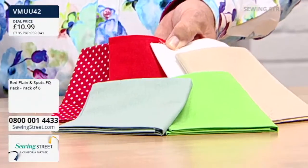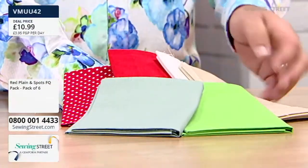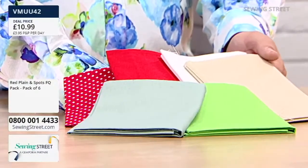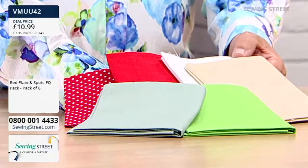At £10.99. Now, Hannah's saying it's on a Christmas theme. Well, it's only Christmassy because you've got the red and the green and the white. It could be any time of year, that, couldn't it? Oh, the picture on the web is very misleading, apparently.